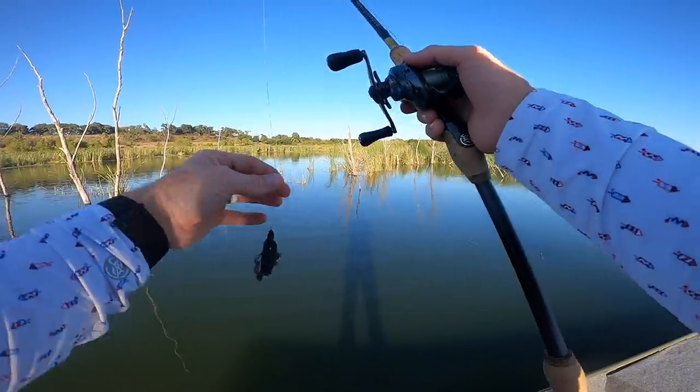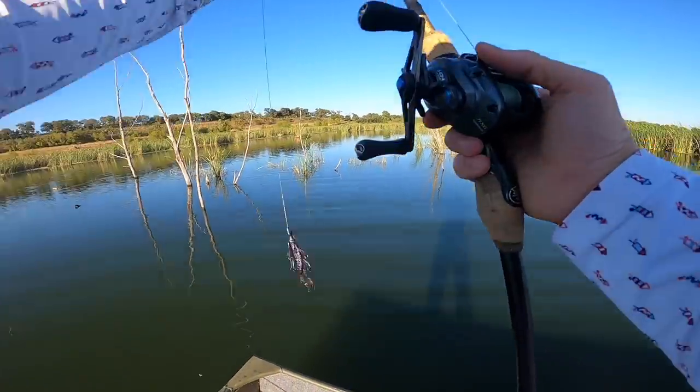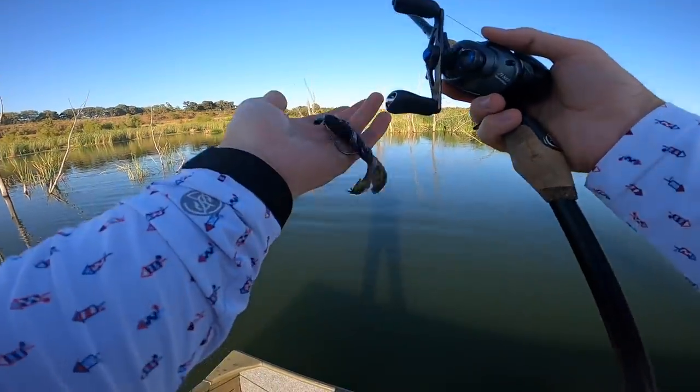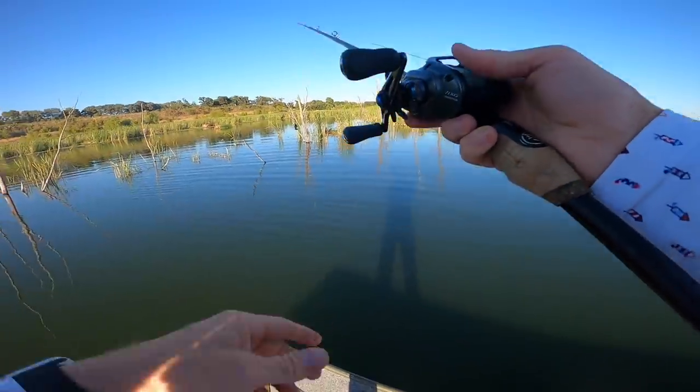And I'm going straight braid. This is like a moss green, and this is going to be fine since the clarity is not bad here, and these fish are not necessarily line shy like they do get in the clearer water. So if it was clearer water, I'd probably be rocking fluoro, but I'm going with 50-pound braid at the moment. Going to be no slack. It's going to be monster hook sets. Let's go.